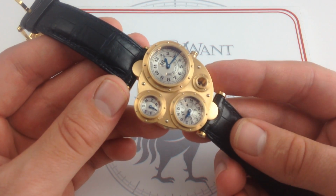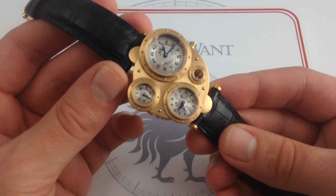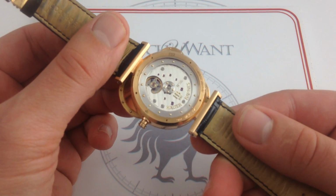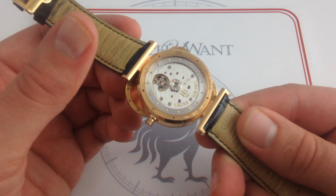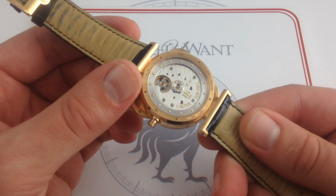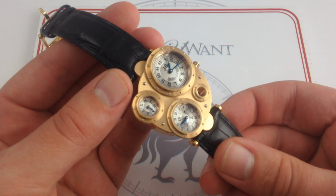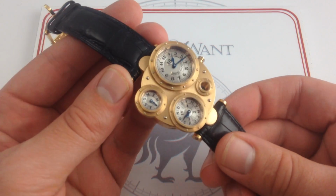How influential has that been? Well, consider MB&F. Now, MB&F, of course, has had its horological machines. They represent extreme avant-garde. What they borrow from this watch is the idea that a watch at the ultra-high end of the watch market doesn't have to look like a watch.